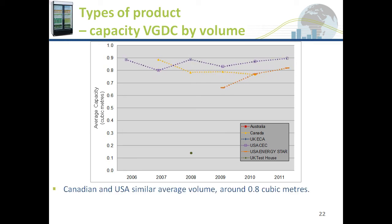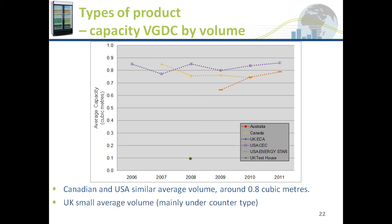The Canadian and both of the USA datasets show fairly similar average volumes of around 0.8 cubic meters, and don't show very much variation over time, although arguably the Energy Star dataset average volume has increased and could be associated with products that achieve better efficiency through larger volume. The UK dataset is very weak in this area, and I think the average there can be discounted as not comparable.